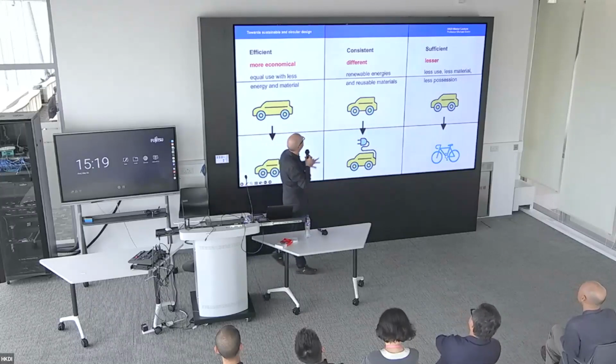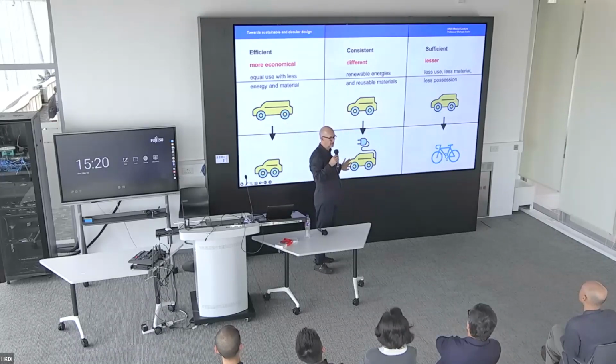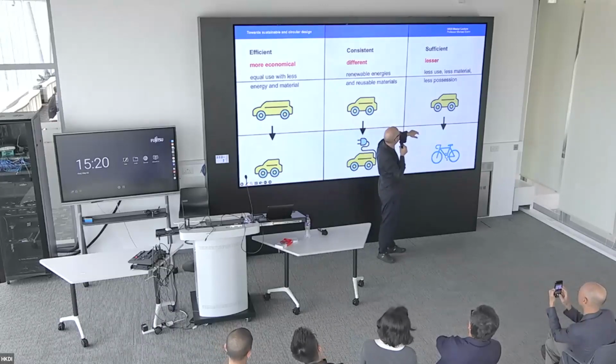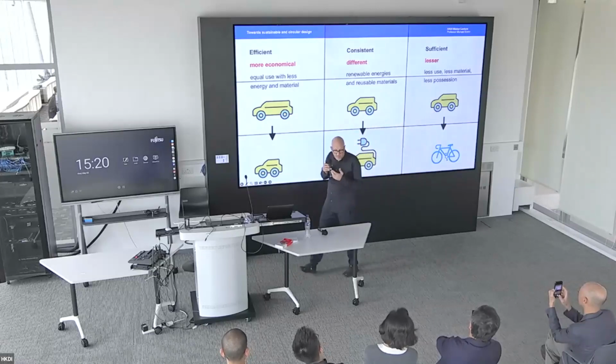Then we have consistent. Do something different. Renewable energies and reusable materials. That means go from a petrol car to an electric car. So it's the same car, but with different sources. But the best would be this: sufficient. Less use, less material, less possession. Go from the car to the bicycle, if it's possible.